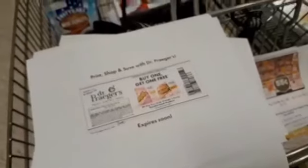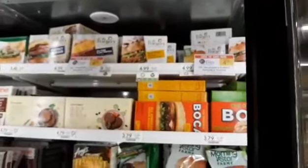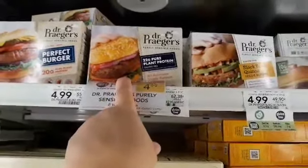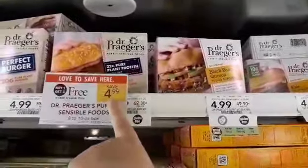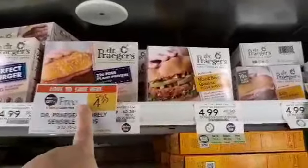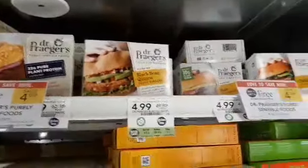Dr. Praeger has a BOGO coupon, and they are BOGO this week. So if you are in a true BOGO area, these would be completely free. And then bonus, there is a $1 Ibotta cashback rebate, but it's only on the plant protein ones, the pure plant protein. So make sure that you pick those up if you're planning on doing that Ibotta rebate, and you will make $1 off of each one that you purchase. The Ibotta rebate is up to 3, so you will only get $3 back from Ibotta, but hey, you're making $3 if you're in a true BOGO area when you're buying 4 of these.